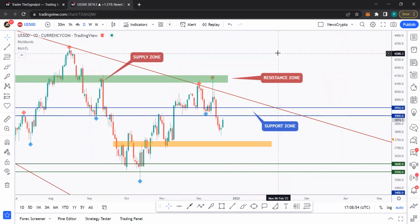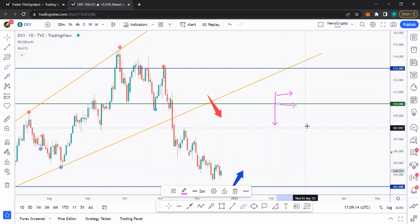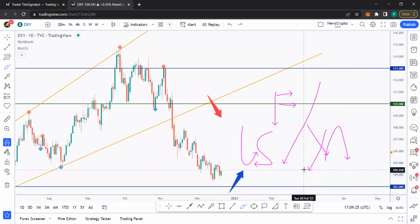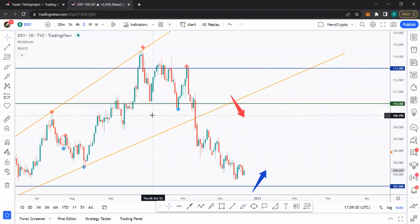So that's it for US 500. Let's move on to the DXY, which is also very important. Unfortunately, everything is in terms of USD: a stock like Facebook slash USD, US oil or oil in general slash USD, gold, XAU/USD, Bitcoin slash USD. This is why we keep an eye on the DXY.